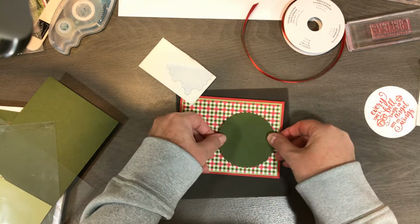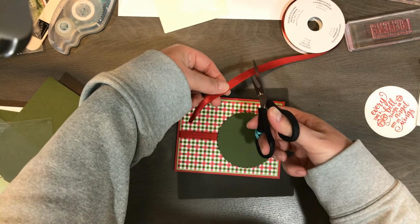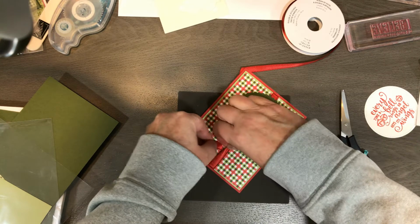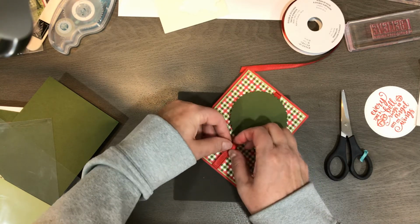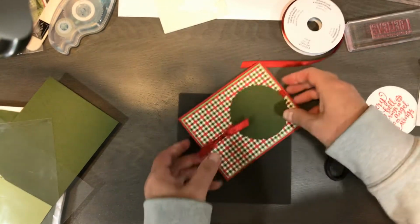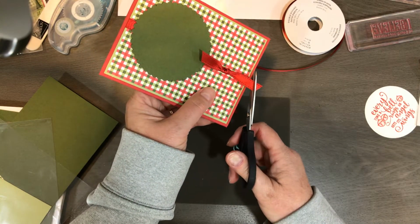And that's just going to go right here. And then I want to take a little bit of that red ribbon, do a little snip so I can tie a knot here. I'm not going to tie a bow, just going to do a cute little knot. And then I can cut down what's the leftover, what's a little bit too long there.